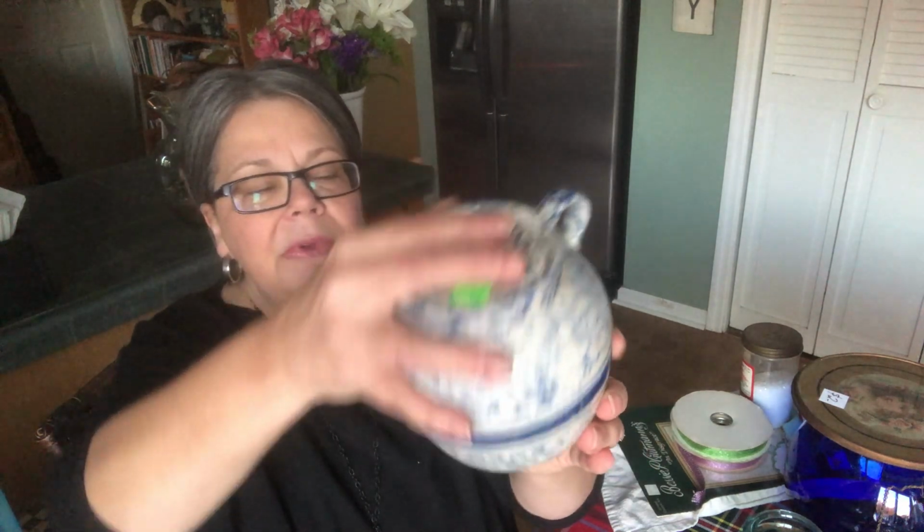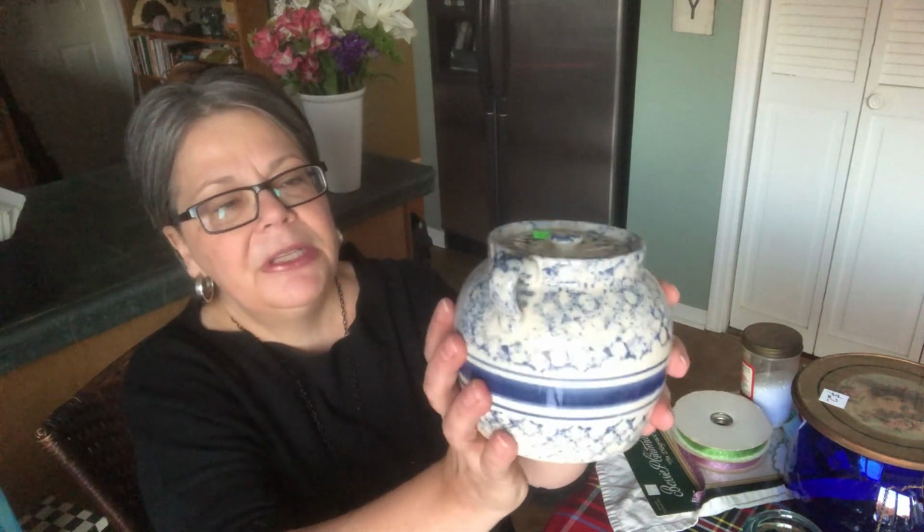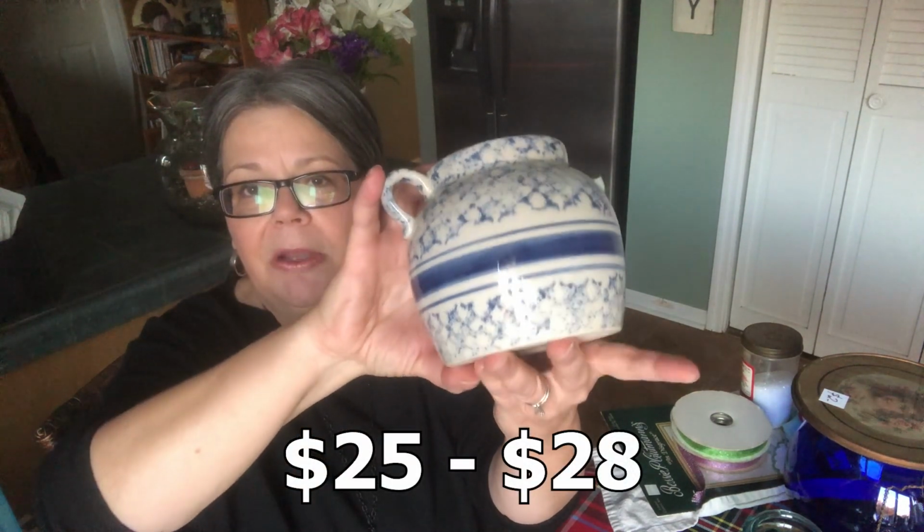It's a museum replica, really perfectly marked on the bottom. It's from the American Museum of Artwork, I believe. A spatterware crockery, piece of crockery, and with this really nice green stripe on it. It was $4, and I will sell it for about $25 to $28.